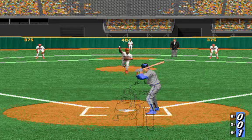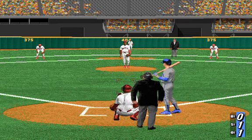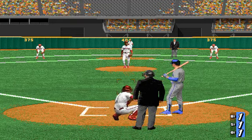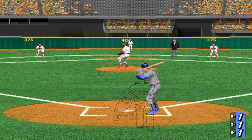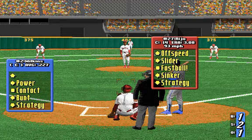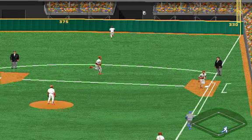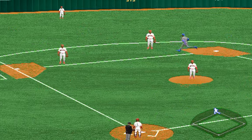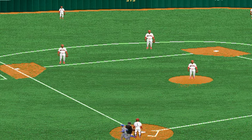The pitch. Fastball, strike one. The pitch. Inside, that's ball one. In there. That's strike two for Wilkins. Fly right field. A home run. A home run for Rick Wilkins.